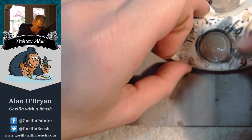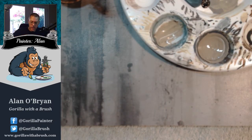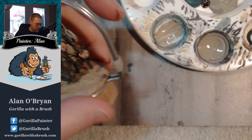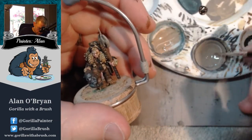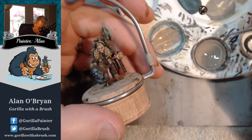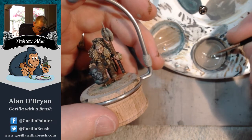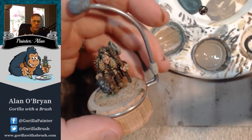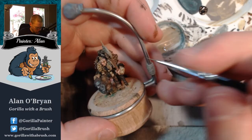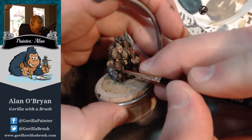What I'm actually going to do, I really want this hair to, again, not be a focal point. I want it to be detailed, but not too eye-catching. So I'm going to highlight it up brighter than I normally would for hair, and then I'm going to glaze it and knock it down. I haven't been doing that with any of the dwarf hair, because I want the dwarf hair to really be like a focal point on the model. But I don't want that to be the case for the troll hair.